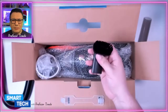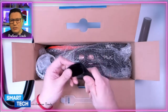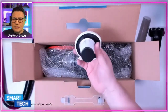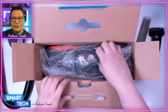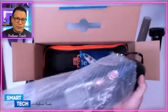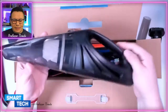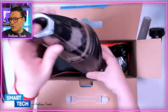So that one allows you to just pick up any dirt that's in the car as well. And what I also like is that it comes with a secondary filter that you're seeing right here that I'm going to show you right now. There is a filter already in the vacuum cleaner. You do need to plug this into your lighter port because it requires 12 volts to work. It has a really nice ergonomic design. And the other thing is that it does come with a storage bag that I'm going to show you in a second. So very nice design. You can attach all these different hoses that I was just showing to you.